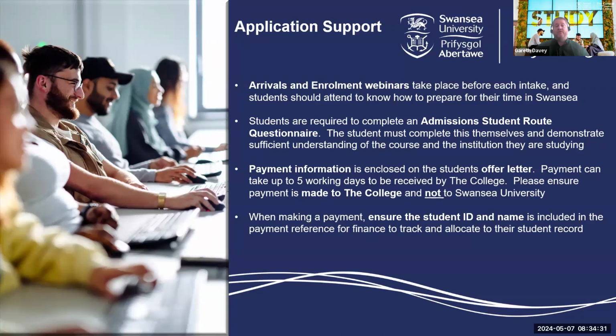Payment information is enclosed on the student's offer letter, and payment can take up to 5 working days to be received by the college and be attached to the student's student account. But you can send through evidence of payment to the admissions team via Study Link. So please do send that through if you've got it, because it helps us to flag that student onto our cash tracker much earlier, so we can start preparing for when that payment actually hits our accounts to start moving forward.